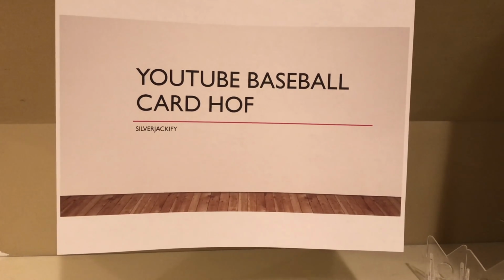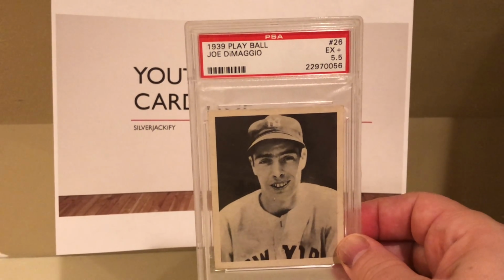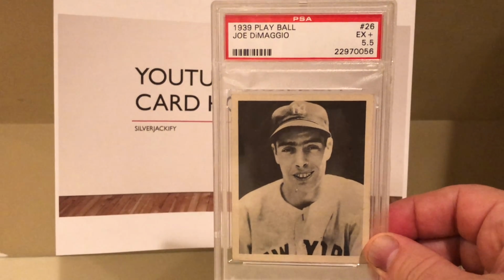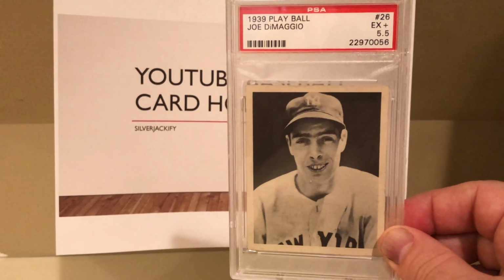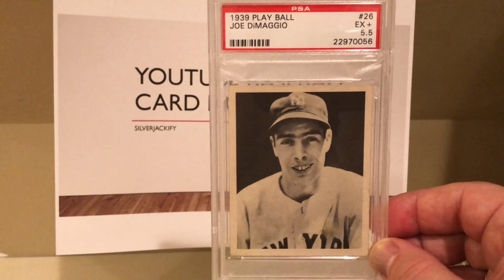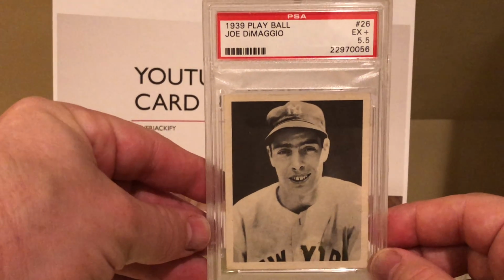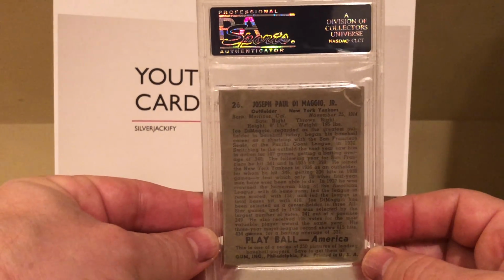Next up, number 4 on my list, and this is in no particular order, by the way. It's just from oldest to newest, is the 1939 Play Ball Joe DiMaggio. Absolutely love this card. I'm not a big fan of the 38 Goudey. I think I've mentioned that many times. It's very cartoonish, and I just love this particular card. It's just a great shot of Joe DiMaggio with a big smile on his face.